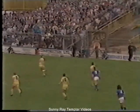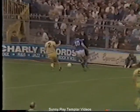Cascarino finds Sheringham, plays it back to Briley, and he tries to find O'Callaghan, but it's tidied up neatly by Neil MacDonald. The ball pumped forward by Wood. Cascarino and MacDonald race for the ball, and Everton throw. No, indeed, it's a goal kick, just going out of play before Cascarino could get his foot to the ball.